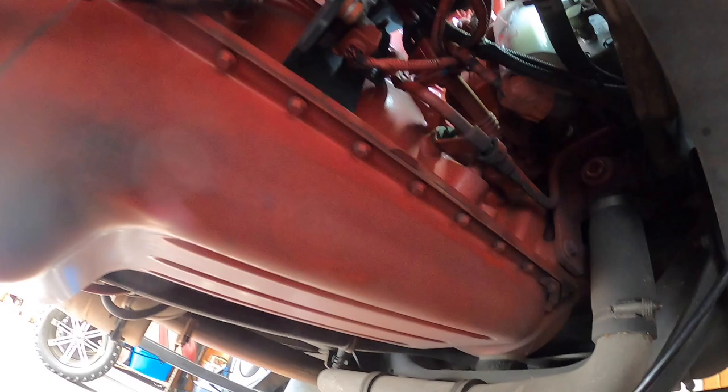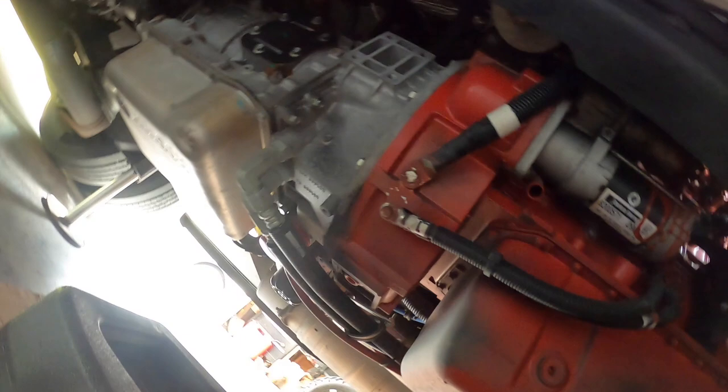Okay, so over on the driver's side, or I guess you want to call it the left side of the motorhome, this is the left side of the engine underneath the bottom. Again, Allison transmission that way.